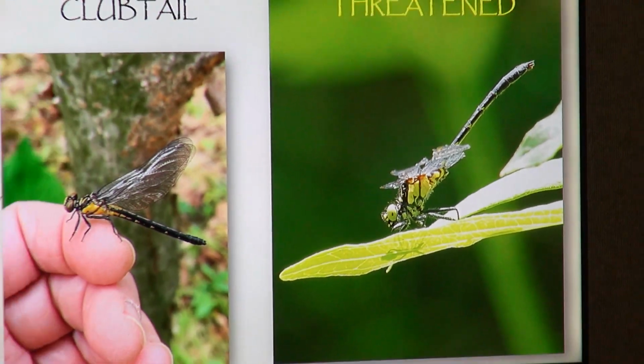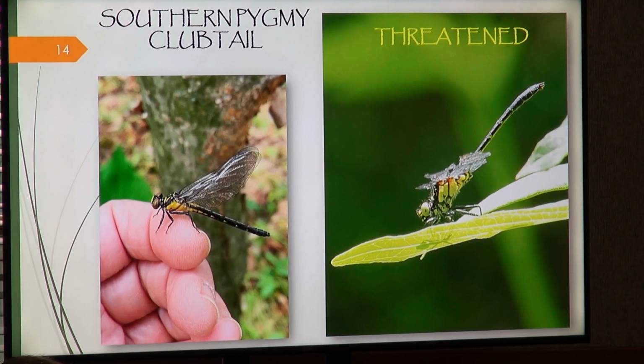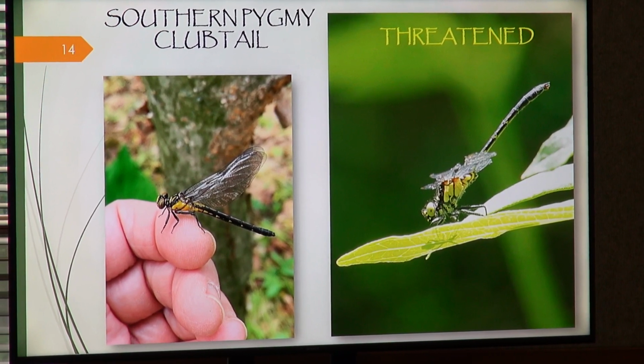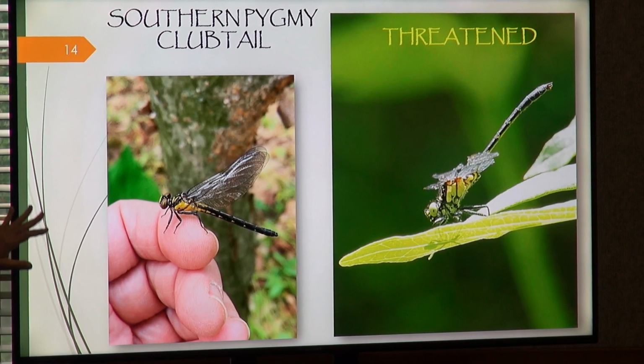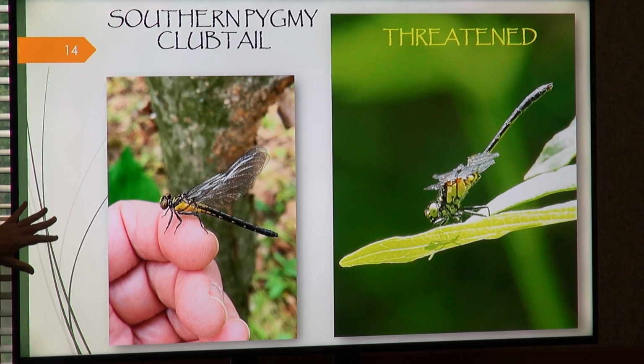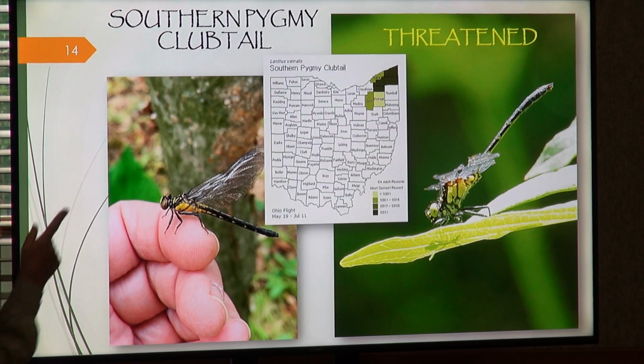I just found a new location for this species. We had them at the Westwoods. I just found them at Headwaters Park. Couldn't believe it. I was like, what's that? Got the binoculars. So again, a habitat specialist. Where does this species specialize? You'll see it in a minute.